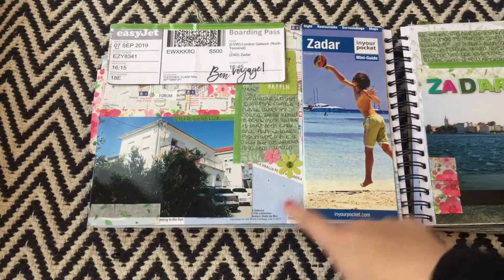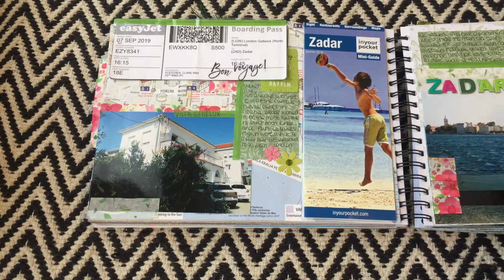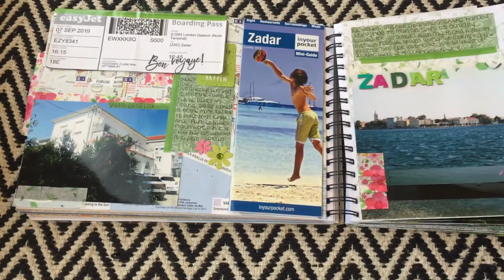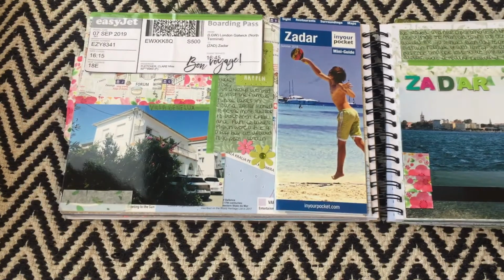In the background of this one, I just used a map, but the rest of the album I've used all different types of paper that I've just brought from my stash. Basically, I don't use a certain brand or collection for each book. I just go through and rip out pages that I think would suit with my colour theme, basically.